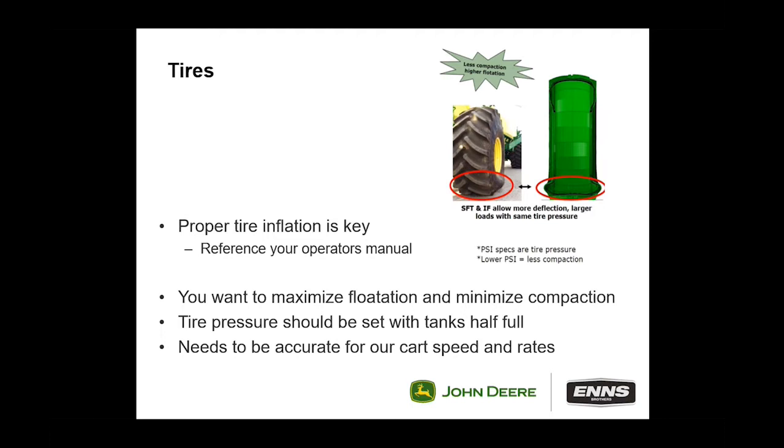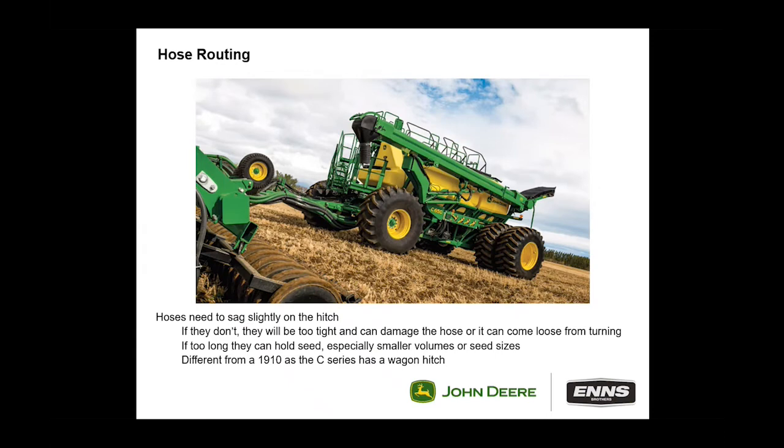So then our hose routing. There are some differences here; this is more referring to the C-Series than our 1910s, but there was a big change between these carts, specifically in regards to our hitch. We kind of just had the casters on the front of our 1910 and a single pivot. Now we have a wagon steering hitch on our C-Series carts, and part of that is designed so that it will help the cart follow behind the tool.